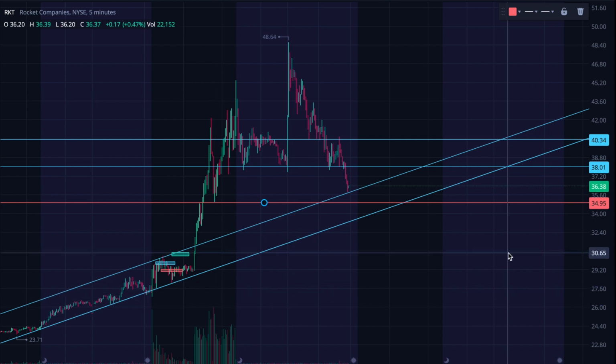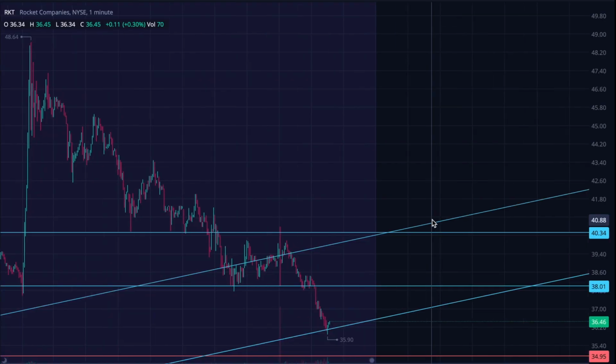A bounce off of $34.95 if we get to it. A consolidation around $38. That might be a tough zone for it to get over, but it'll be really good support if it does. And then 40.34 as another area where it might do a lot of consolidation around that price as the day goes on.